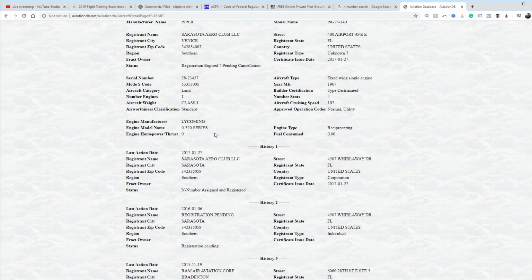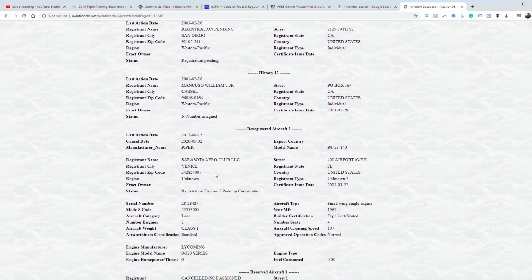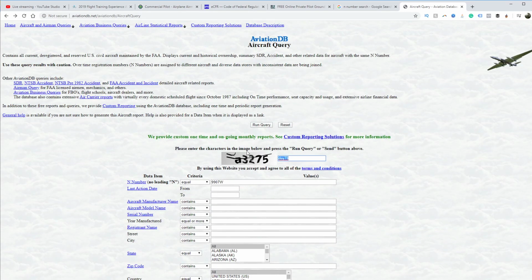What I'm looking at here is who's owned it, how often has it changed hands? Well, it changed hands quite a bit over its life. There might be a problem with it because it keeps changing hands pretty often, but there are no incidents, no accidents, nothing like that found. Let's go ahead and look up something like 578 Mike Alpha, something you guys might be familiar with. Ooh, that one actually needs to be A3275. This is a fun thing to look up, any airplane that you're flying, to see if there's anything in the database on it.